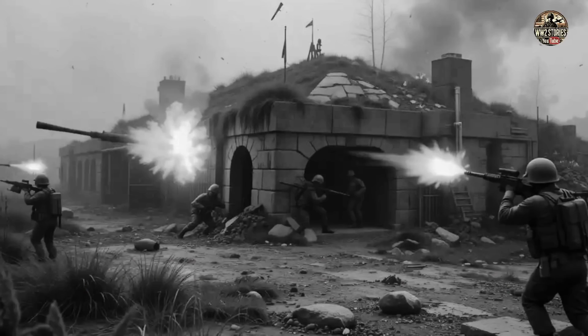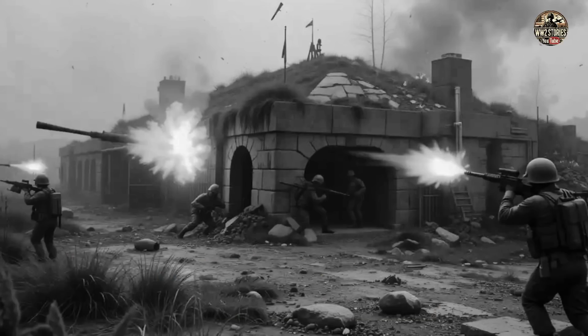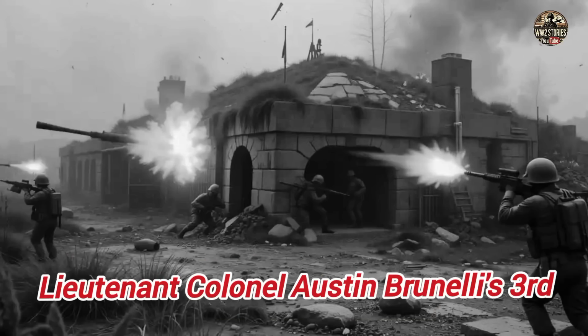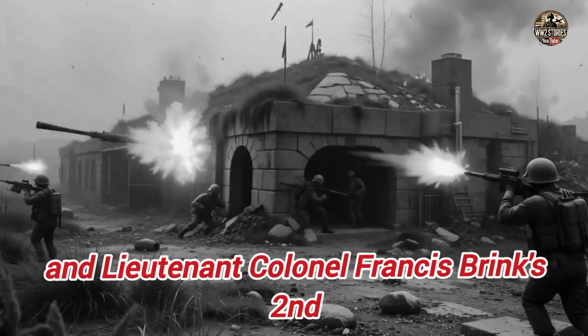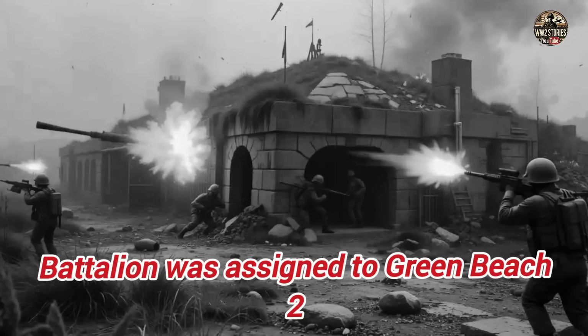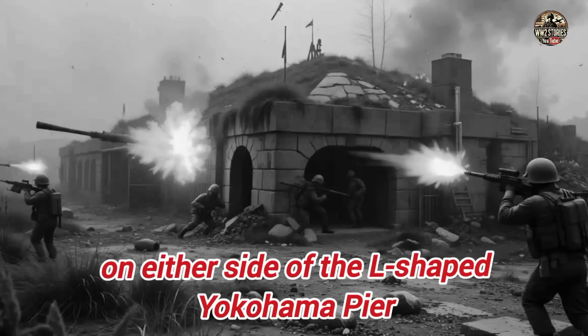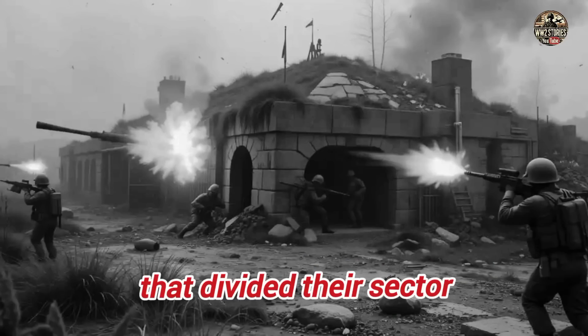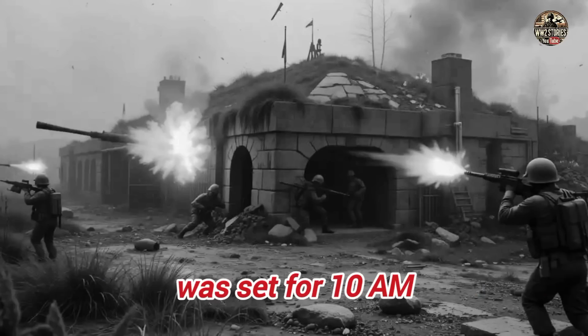To their right, Colonel Franklin Hart's 24th Marines would assault Namur. Lieutenant Colonel Austin Brunelli's 3rd Battalion was assigned to Green Beach 1, and Lieutenant Colonel Francis Brink's 2nd Battalion was assigned to Green Beach 2 on either side of the L-shaped Yokohama Pier that divided their sector. The scheduled assault time, or W hour, was set for 10 a.m.